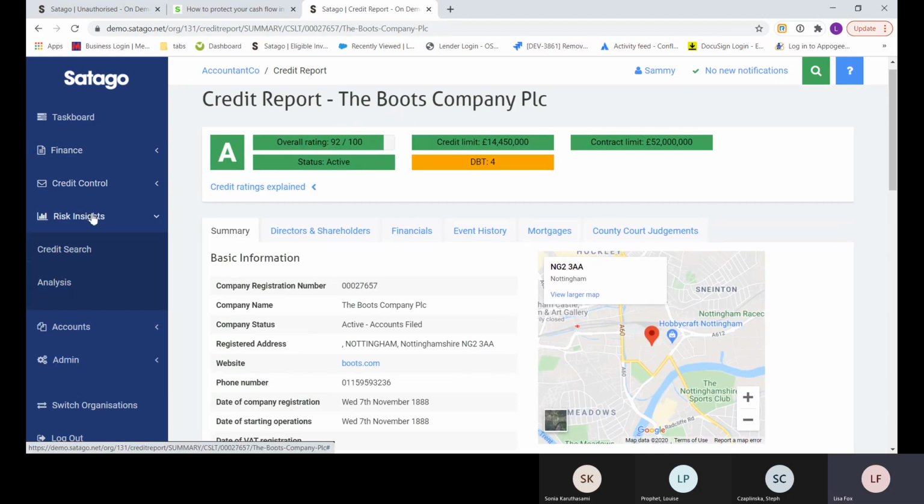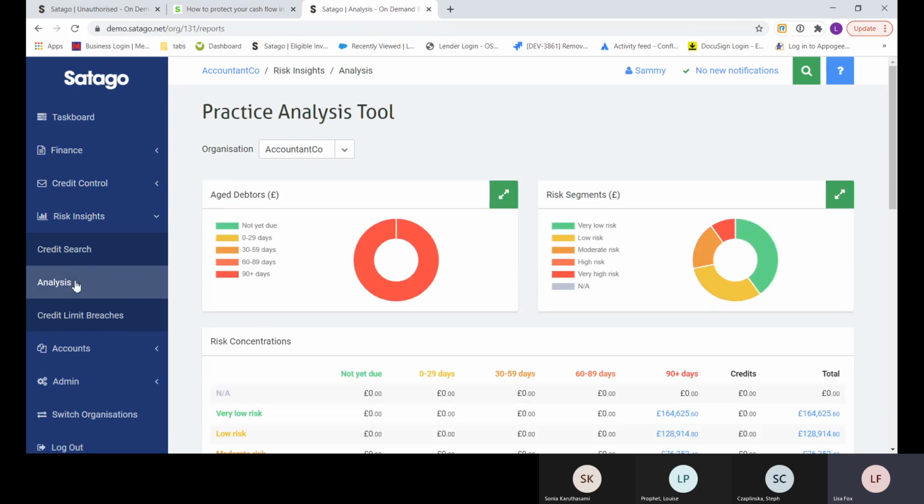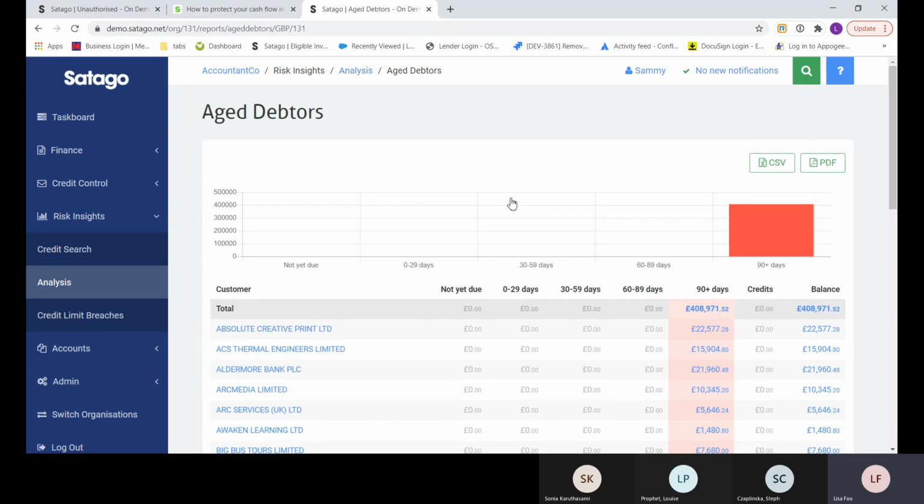So the second piece to the risk insight is the actual analysis tool. So pull through all of the information directly from your accountancy package and it will give you an overview of how your debtor book looks. So you can see here you have your aged debtors report. So this is for your accountancy practice. You have the ability to drill down into each different report. So you can see here you have your aged debtors report which shows £408,971.